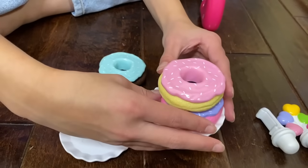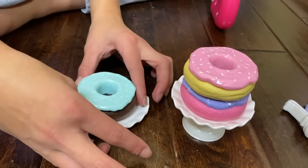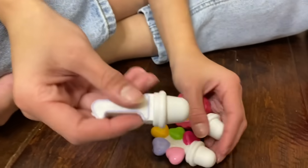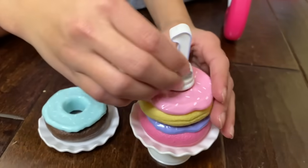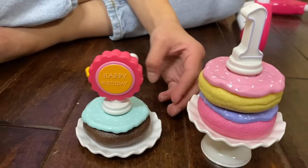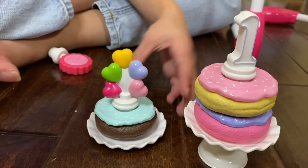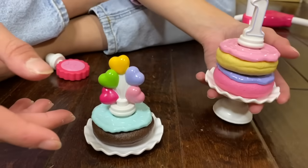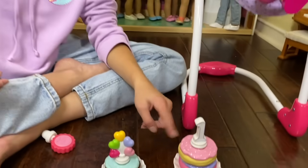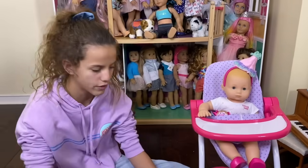So you go like this. Stack it, and then you can go like that. And then here is another cool thing. So they're little toppers. So you can have a one here, and then you can be like, oh, I wanna have a happy birthday here. But then you can change it out to have these balloons. So it's super cool like that. And it's really creative because you can really have so many different combinations. You can have the purple on here, the pink on here, and it's just really cool how you can do it.